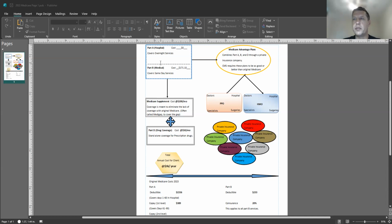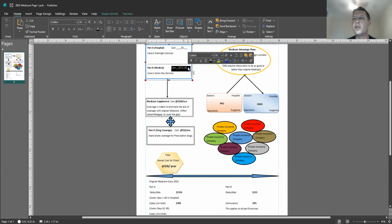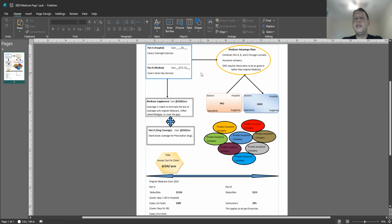But Roberto, to answer your question, when I go through the slower version, the actual client version of page 1, I identify that Part A has already been paid for by FICA taxes, unless they have not reached their 40 quarters. And then Part B, you can see right there, there's a cost of 171.10. That is before they make any of their decisions, right? So regardless of what choices they make, we have to let them know that they're paying that 171.10. Even if they stay on original Medicare, they're paying 171.10. That's the new rate.